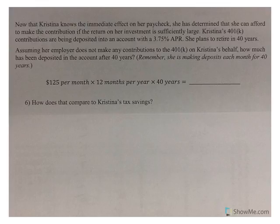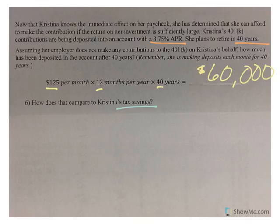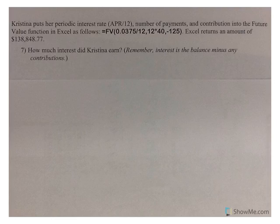Okay, so now that she knows the immediate effect, she determines she's going to go ahead and do this. So she's got a 3.75% APR, and she's retiring in 40 years. How much will she deposit in her account after 40 years? Well, if she's putting in $125 a month, 12 months in a year for 40 years, she's going to deposit $60,000. Now, how does that compare to her tax savings? Remember, her tax savings is $9,000. It's like getting another $9,000. That's almost 1/6 of what she's putting in, what she's saving in taxes. So it's a big difference.